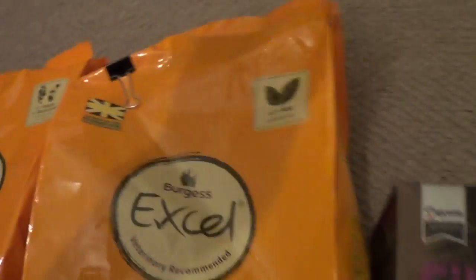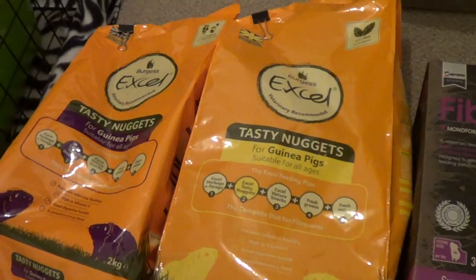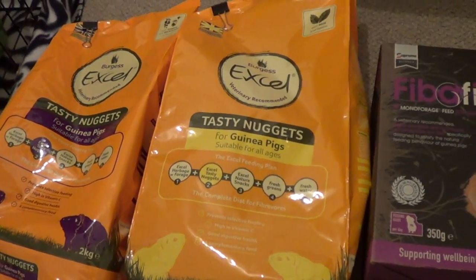So that is what I use, and I will show you. That's what it looks like. Those bigger bits up there are the ones with mint, and those little bits there are the ones with blackcurrant and oregano. But that's what they look like. They look plain and boring, and I know there's a lot more fun looking foods with loads of different colours and things in, but they're probably not going to be as good for your guinea pig.